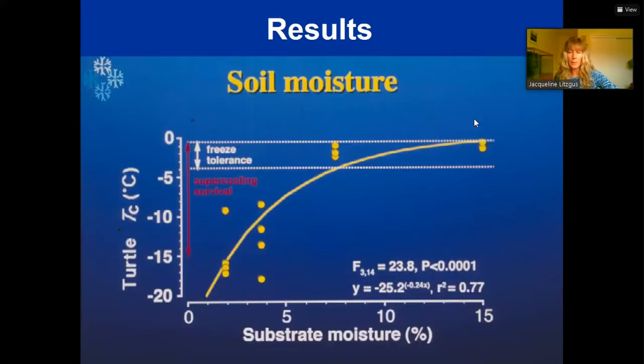Okay, and here's the results of the moisture content comparison. So remember now, it's all the native sandy soil that's just been hydrated to different levels. And the data are presented in the context of what a turtle can survive frozen versus what a turtle can survive supercooled. So we have substrate moisture on the x-axis, and on the y-axis, again, we have the temperature of crystallization. But these white dotted lines are showing the bounds of what the turtle can handle in a frozen state, and then the red is showing you the bounds of what the turtle can handle in a supercooled state. And it may even be below -15, where we had some experiences where turtles went down to -20 without freezing. So the supercooling capacity gets them much lower.